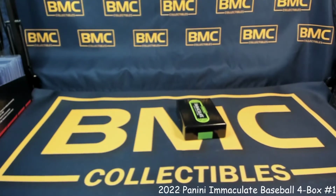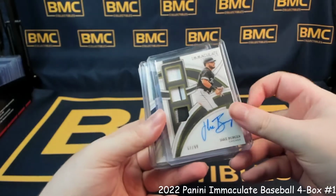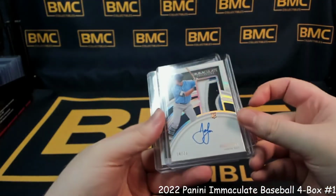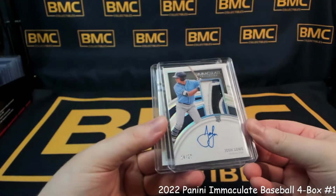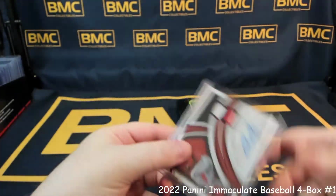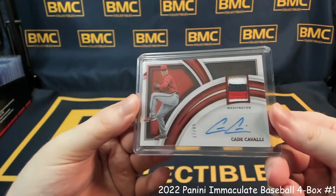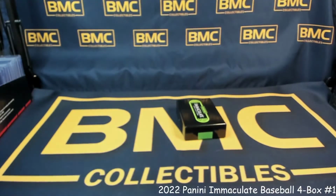All right, a couple of the fellows that got top loaded. Drew Ellis, Jake Burger, Josh Lowe, simply because that patch is just crazy. 14 out of 25. Cade Cavalli. 17 out of 49. That is hot.